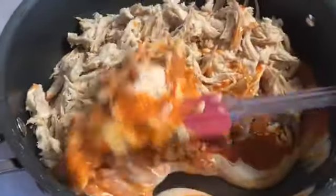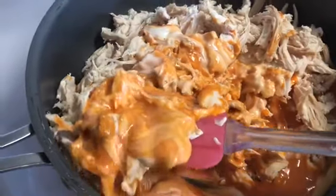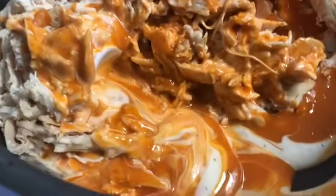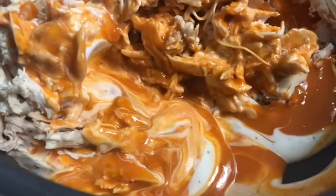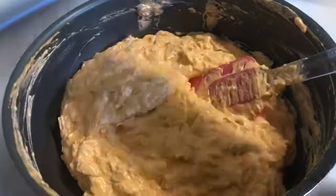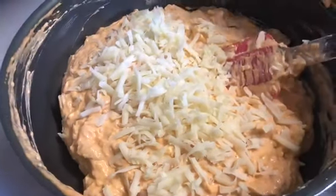Once it's all melted together and incorporated, we're gonna put in half of the shredded cheese, and then we'll put it in a baking dish. Doesn't that look so beautiful? Oh my gosh. Once everything's melted together, take half of your shredded cheese and fold it in to the dip.